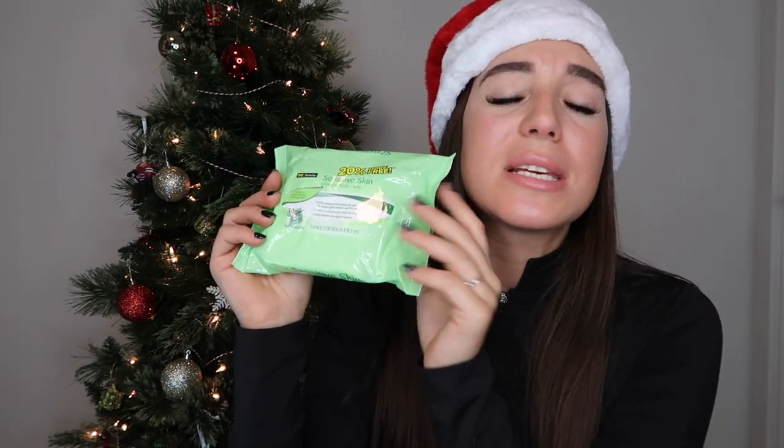The next stocking stuffer idea is great for girls because we use these every single day, and that is these makeup wipes. You can find them from anywhere from like $1.50 to up to $10, depending on where you buy it. You can get them at the dollar store, Shoppers Drug Mart, Walmart, Target, literally anywhere you can find these. These are great to just throw in.